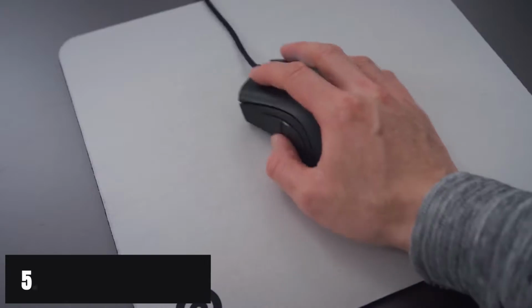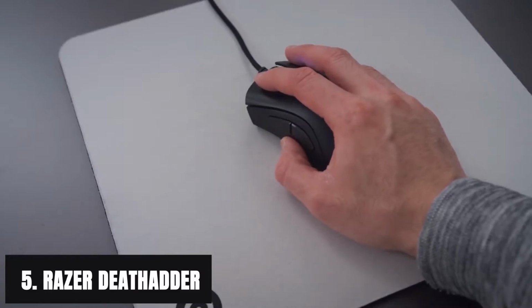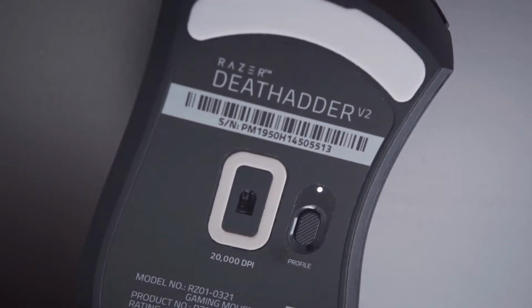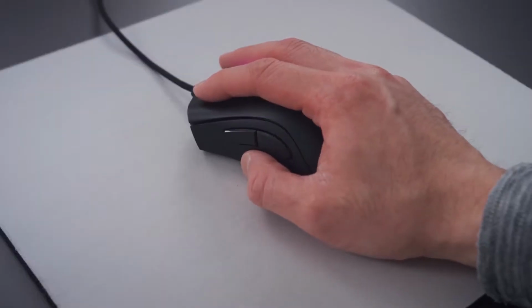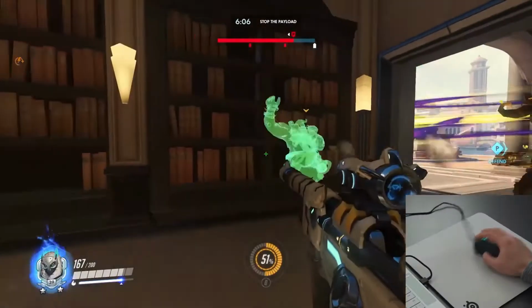At number 5, it's RAZER DEATHADDER. The DEATHADDER has been around for over a decade now. A mouse that's been surviving for that long must be doing something right, so it makes sense that it's still used by so many people. New versions of this legendary line of mice haven't always been received with equal amounts of praise, but recently RAZER has been hitting it out of the park, and the newest V2 version is definitely a great product.